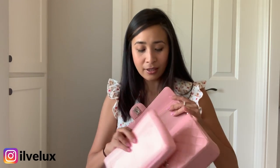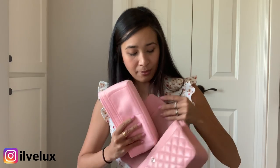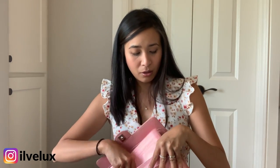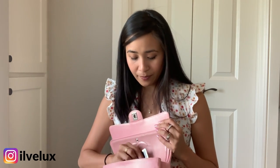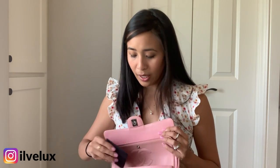That was really useful. But this is the organizer that I keep in here. So there's the inside. And let me show you guys how nicely it fits in there. So fits really nicely. She did have the authenticity card, and she also had this kind of booklet in there.